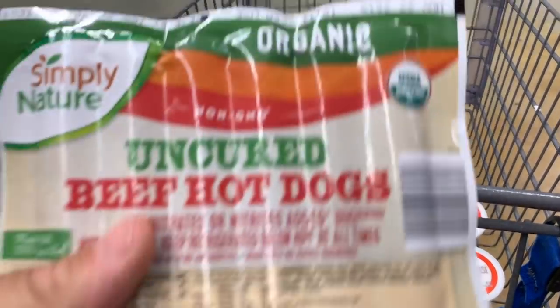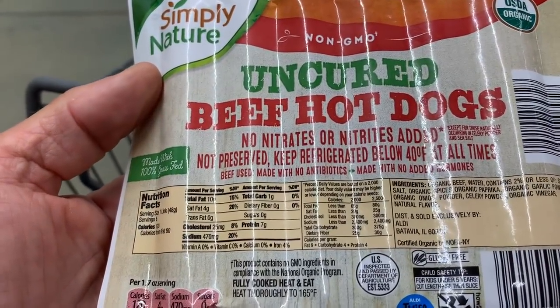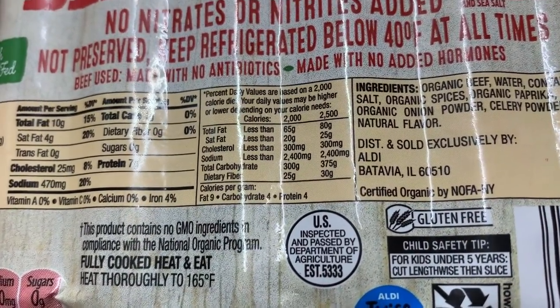Your better option, the treat, Aldi's has this. Uncured beef hot dogs. No nitrates or nitrites added. And look at the ingredients. You've got beef, water, and then some spices.